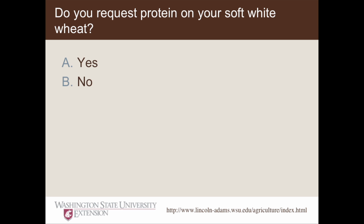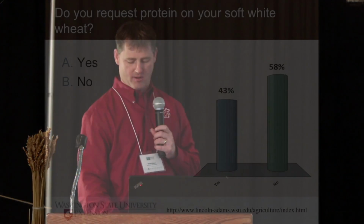What about this one? This is a critical piece, and it's often not mentioned in soft white wheat production. Do you request protein on your soft white wheat? Most warehouses do not provide in their grain reports back to growers the protein on their soft whites. They do on the hard reds, but not on soft whites. So this one, the grower has to specifically ask for at their warehouse, and it's a yes or no.